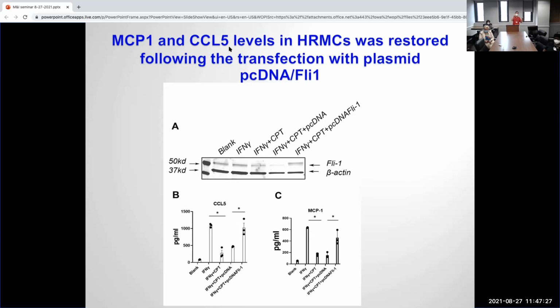Does CPT really affect FLI1 and thereby reduce the inflammatory cytokines? Because CPT, as a chemo drug, also has a lot of other side effects. And what we did is this experiment. We have human mesangial cells. We treat with interferon gamma only, then we treat with CPT and then interferon gamma. Then we have another group, treated with CPT, which reduces FLI1, and we transfect back the FLI1 expression plasmid. We hope it can bring the FLI1 protein back to the previous level.